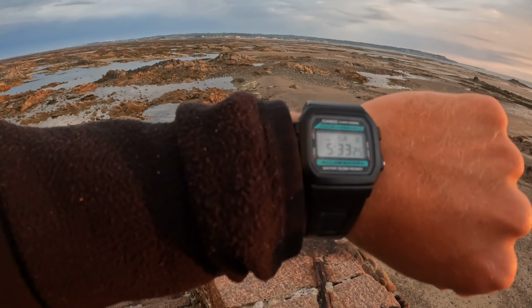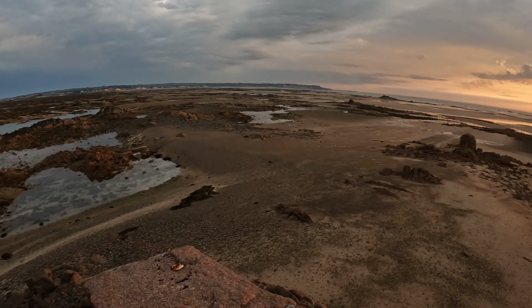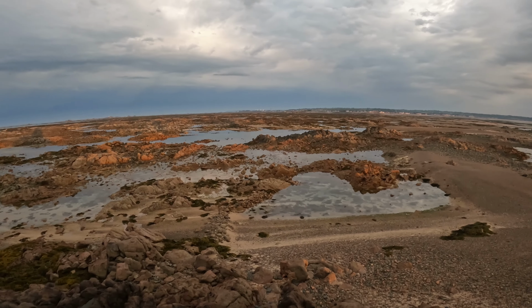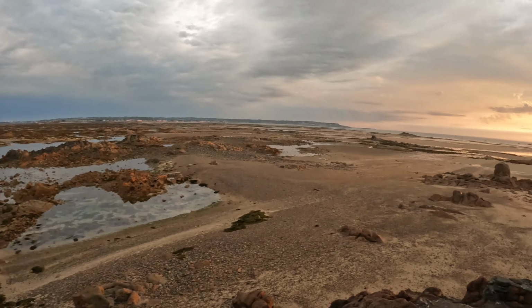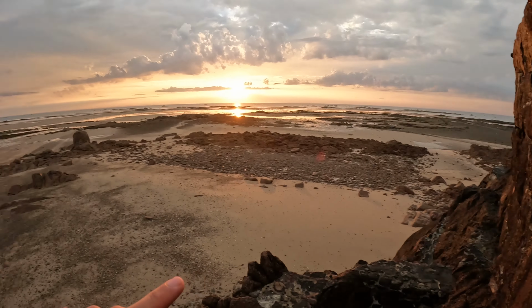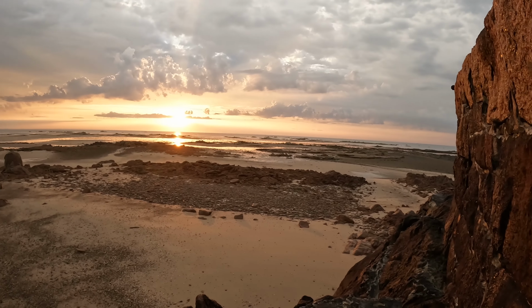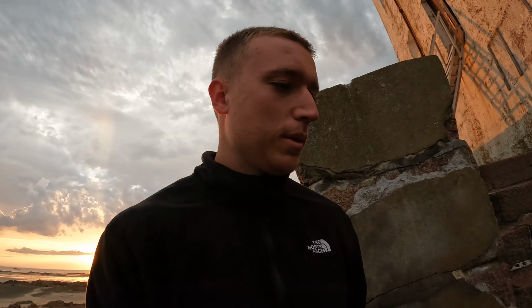This is what it's looking like at 5:33 in the morning. It's just gone low tide, as you can see. So when we went to bed last night, this was all completely covered with water, right up to the beach, to be honest. So now look how far out it is. It's pretty incredible. It's a special, special night.